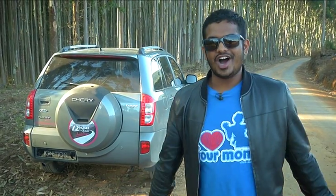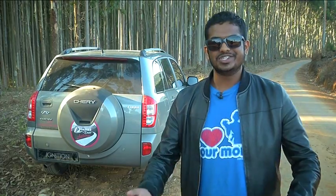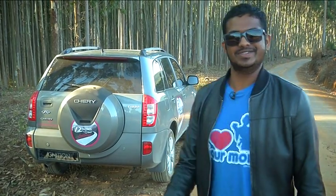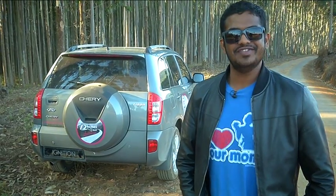Now we've been driving through Nelspruit over a mixture of tar and dirt surfaces, but the reason Chery invited us here was to show us that the Tiggo is up to the challenge of dealing with some lightly treacherous terrain. So let's see how it fares.